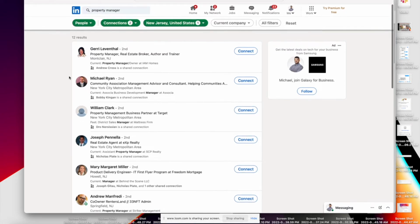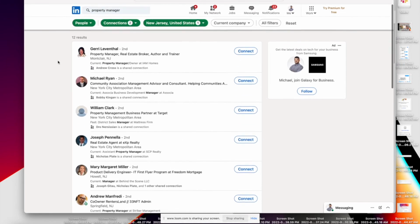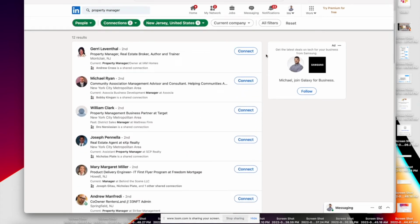So before you even implement this strategy, it's a good idea to connect with as many people as possible in your area. But once you're connected with a decent amount of people, you can search up the keywords, narrow it down to people, narrow it down to your location, and even narrow it down to the amount of connections, and then see how many people you can connect with. As you can see, I have 12 people here I can connect with. I can connect with them, shoot them a message, basically build a relationship with them, and potentially work with them. So this can be a very effective strategy if you do it the right way.